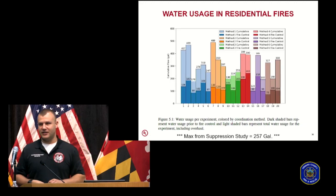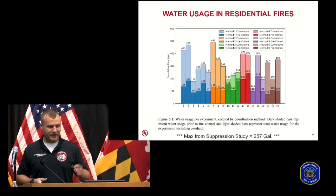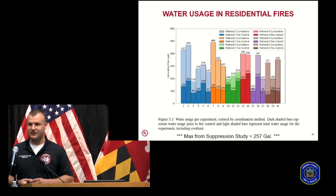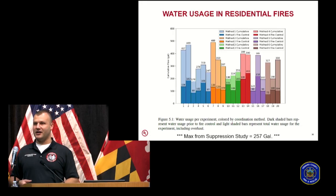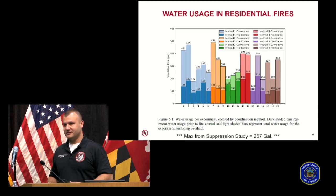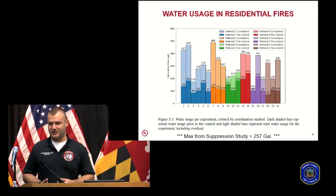But one trend you see across the board there, even including overhaul and mop-up, we didn't have a single one of the 20 experiments where we exceeded 500 gallons of water. So again, go back to what we just mentioned previously with how much you might be showing up with a single piece of apparatus. Water mapping wins. If water goes where it needs to go, you do not need much for suppression.